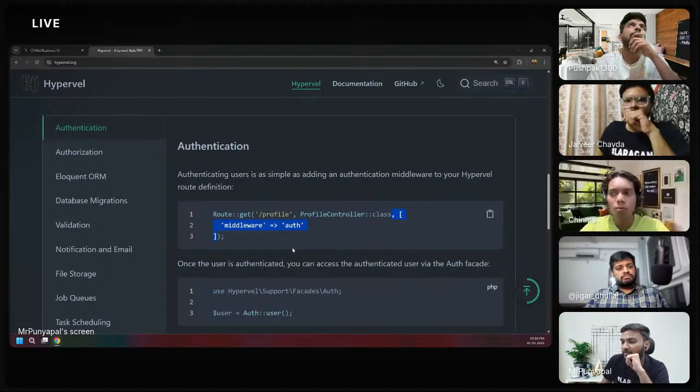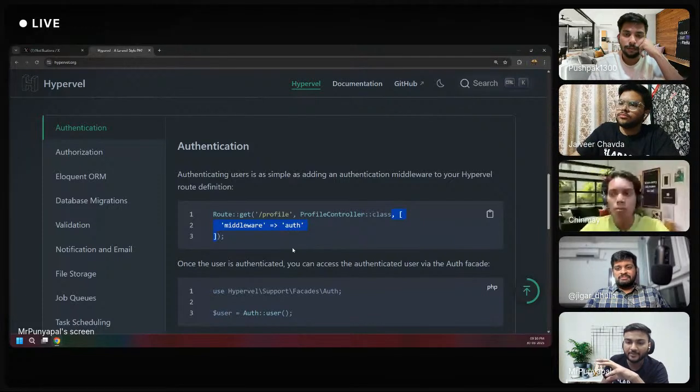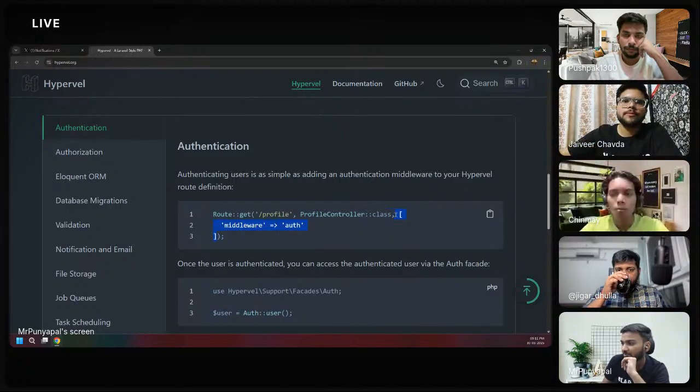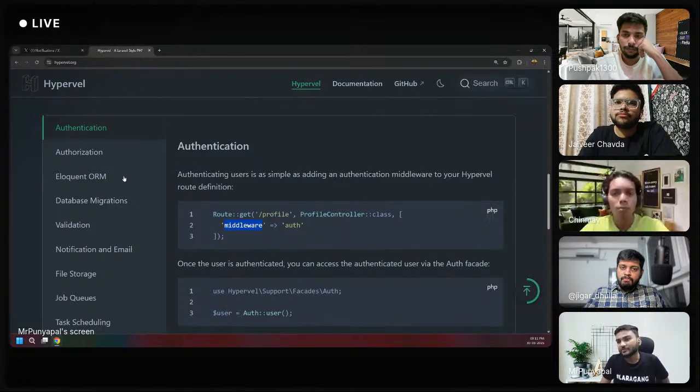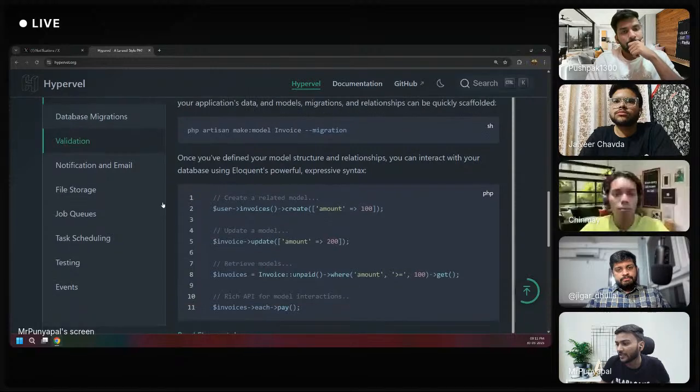So, yep. I don't know, but it seems good. Like if you have any separate route and you want any particular middleware to use that, it's kind of options, right? I don't think it's for middleware only. It's kind of options, where one of the options is middleware. So yeah, that's cool. And we can see the authorization, ORM.